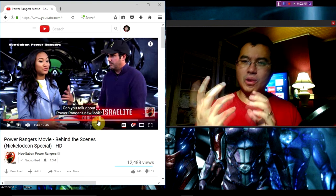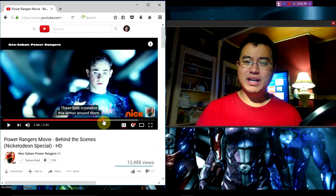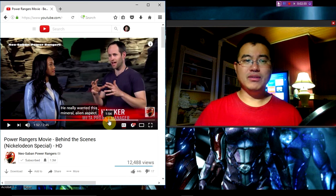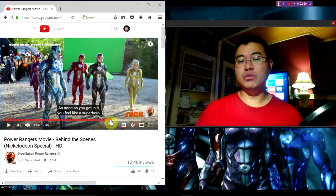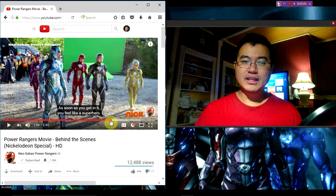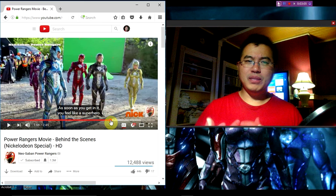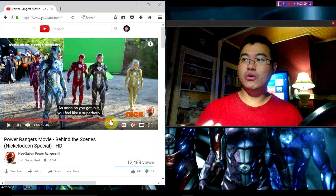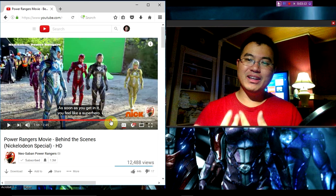They try to put some lore factor in it, and just having him say it's a different kind of suit. It actually crystallizes around them. He really wanted this mineral alien aspect to them, and that's perfect. That's what I want them to be, so involved in this universe that they build up lore, they build up the character. Suits are the character themselves, and so it has that aspect of putting that amount of effort into it.